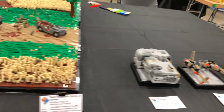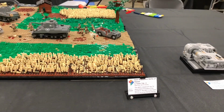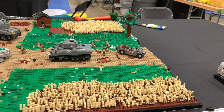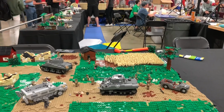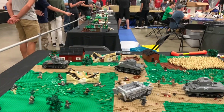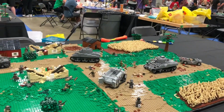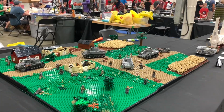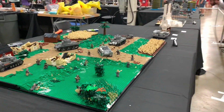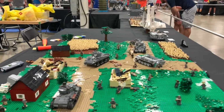So yeah, moving on is, again, another World War II build. Now, I believe this is a scene based off of Band of Brothers. This is created by Hunter or Lego Boy 12. I think this is depicting the scene from the Operation Market Garden episode. You World War II people can correct me if I'm wrong, but I'm pretty sure it's from that episode. It looks very, very similar to that scene, so I don't doubt that I'm right on that one, just because of all the different tanks and stuff like that. And you also have all the cool downed buildings.